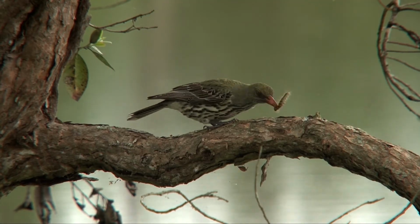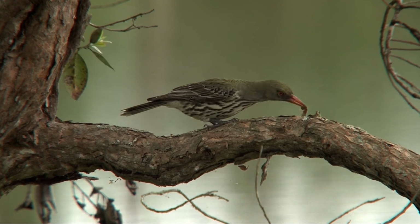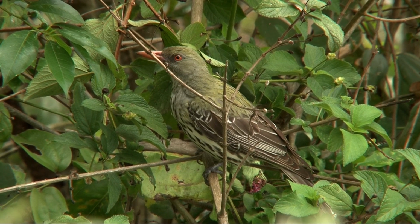Similar to the yellow oriole, but less yellow overall. Mostly heard rather than seen, but here this one was quiet, eating prey. Captured in Hasty Swamp, in the Atherton Tablelands.